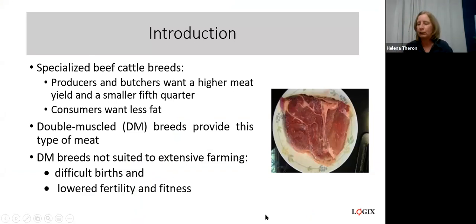As an introduction, the selection goal of many specialized beef cattle breeds is to improve carcass quality. Producers and butchers want higher meat yield and a smaller forequarter, while consumers want less fat in their meat, and double muscle breeds provide this type of meat. But the problem with double muscle breeds is that they are not suited to extensive farming. They have problems with difficult births, and lowered fertility and fitness traits.